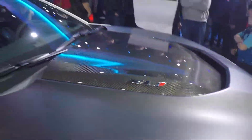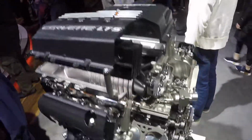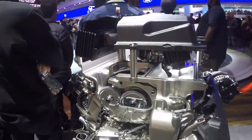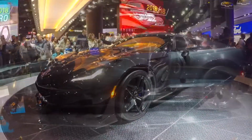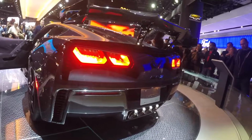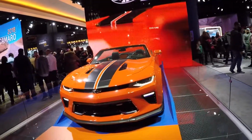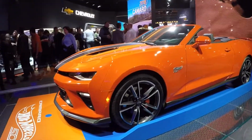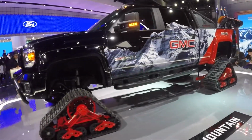Next, it was off to the GM Performance side. Checked out the ZL1 Camaro. And then they had the LT5 Vet engine, cutaway of it there. I mean, it's always nice to look at how somebody makes 755 horsepower. And then, of course, when you look at the LT5, you're going to have to look at the car that it goes in. And the ZR1 Vet is just a beautiful piece of machinery. They had a Hot Wheels 50th anniversary drop top Camaro in a beautiful orange color. Then we found this really awesome all mountain GMC. Had the tracks all the way around it.